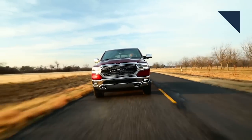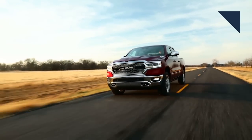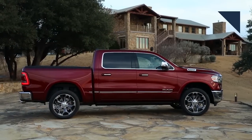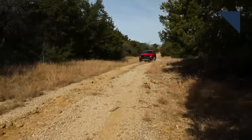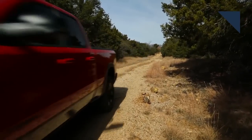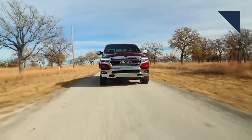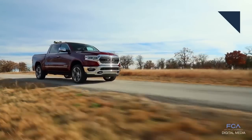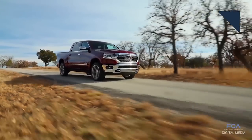It seems like trucks is the theme of this year's show. It's nearly 225 pounds lighter than the outgoing model. The frame actually uses 98% high-strength steel. Powertrains for this truck. It gets a 3.5 liter Pentastar V6, 5.7 liter Hemi V8, but both of those get a mild hybrid system, and it's going to add a lot of performance to those engines. It adds 90 pound-feet of torque to the V6 and 130 to the V8.